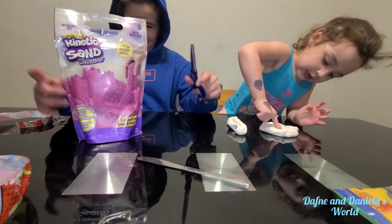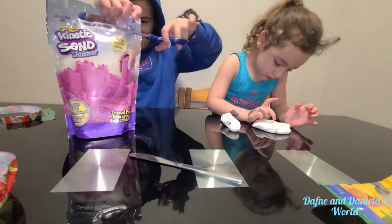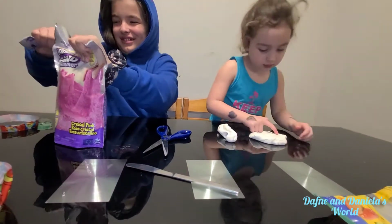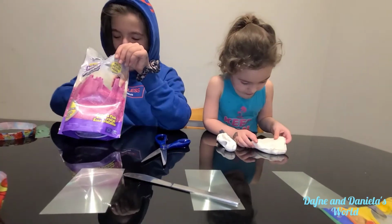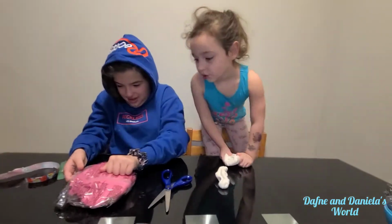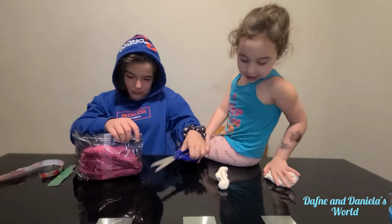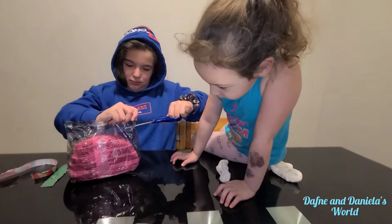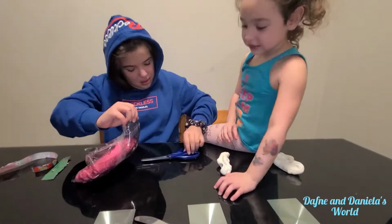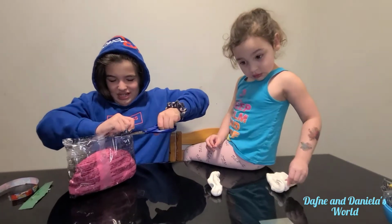Guys, be careful. This will make a mess, so you gotta be careful. Oh my god, I'm so excited. So cool, connected. So much connected. It's right-handed. Because you're left-handed, it's not working for you.